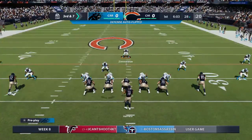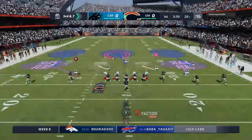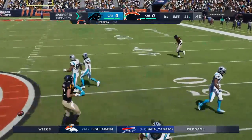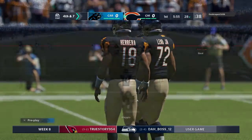A tough spot here on their opening drive. This is 3rd and 7. Now this time he'll look to throw. And the throw there going to be incomplete. Casey Hayward, the Pro Bowler, there to knock it away.